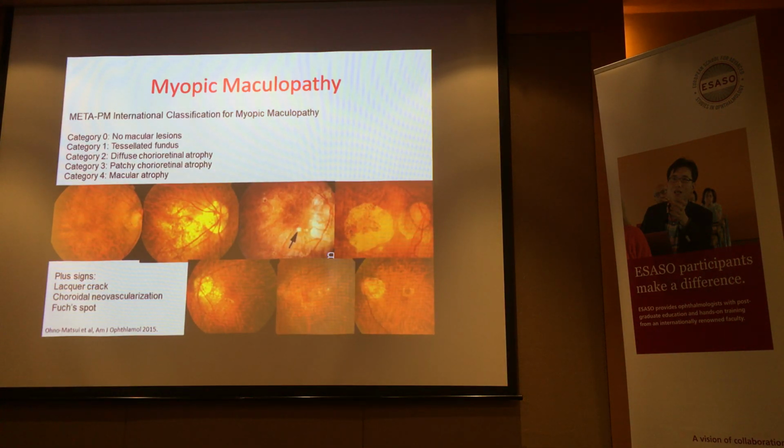Then, about 3 years ago, there was a big work group led by Kyoko Ohno-Matsui. They run a very huge high myopia clinic in Tokyo. So there's a consortium of 8 different people, including Singapore representation. And the META-PM international classification was established from category 0 to category 4, where 0, there's no macular lesions. Then it goes into tessellation only, diffuse chorioretinal atrophy, patchy atrophy, which is, you see little circular areas of the sclera, and then macular atrophy.